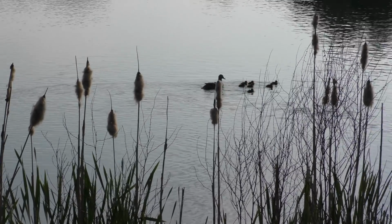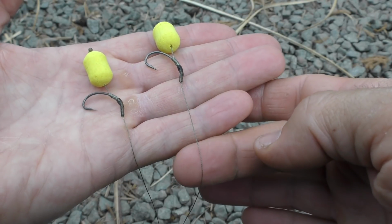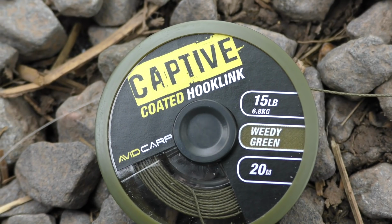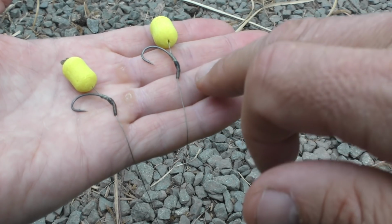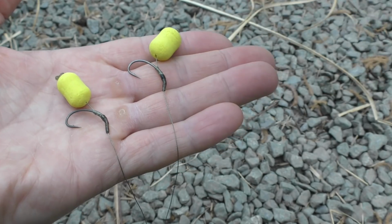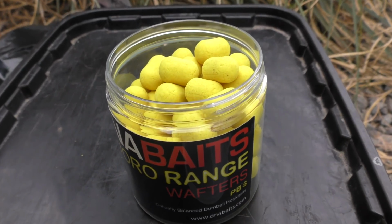So I've just spent the last 15 minutes or so tying myself up some new rigs, and we've dropped down to 15-pound hook links. This is the coated hook link, where I've taken all of the outer coating off and left this lovely braided material underneath it. I've got a size 6 hook on, a tiny little liner there from Avid, and for a hook bait, one of the PB wafters from DNA Baits. This is a perfect presentation for a venue like this.